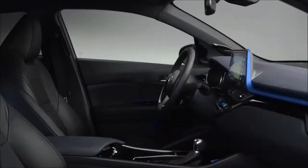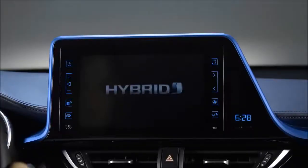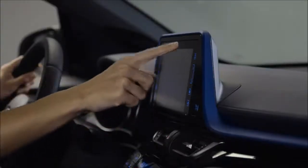The CHR leads the way with technology too. Toyota's latest Touch 2 multimedia system takes center stage with an 8-inch touchscreen interface.